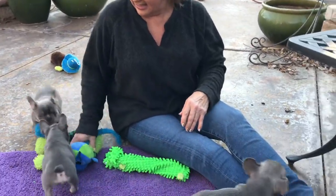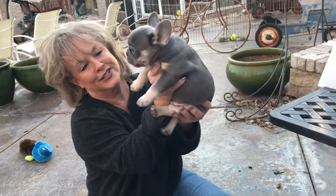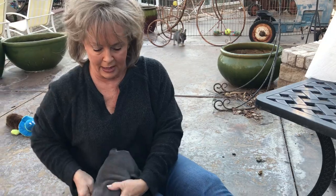Now they're having a good time. This is really the first time they've had an opportunity to run outside. Little Henry, Ross. Okay, so why don't you grab Phoebe up there and show us how to stack a dog?